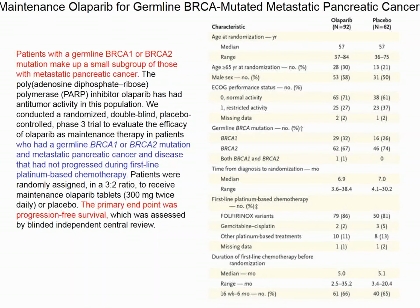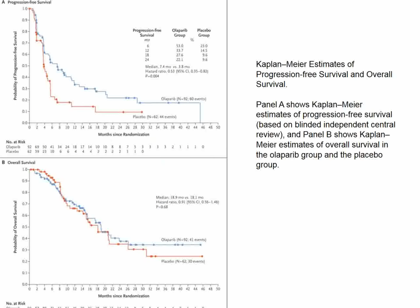The primary endpoint in this study was progression-free survival. So if we look at these patients, these are pancreatic cancer patients. Most of them have mutations in BRCA2, although BRCA1 mutations are also represented. Patients were selected with these mutations. They've already had conventional treatment for pancreatic cancer. FOLFIRINOX, gemcitabine, and other platinum-based treatments have already been applied, and these patients seem to have an arrest of their tumors on these treatments to be eligible for randomization in this study.